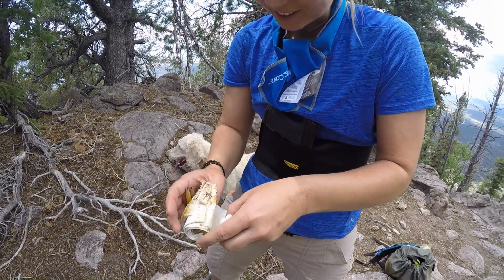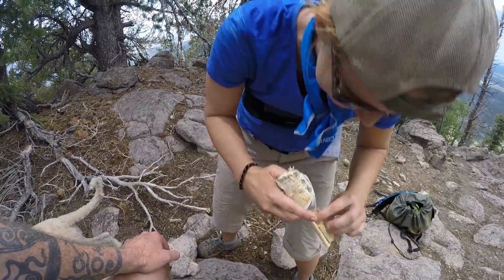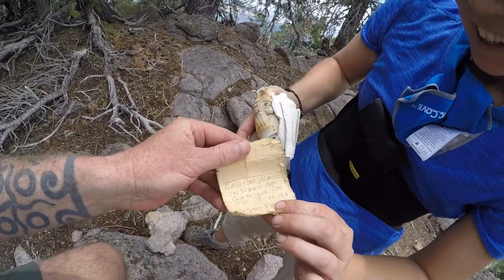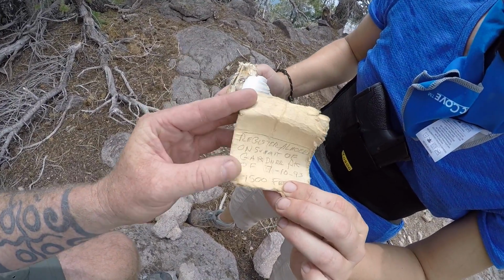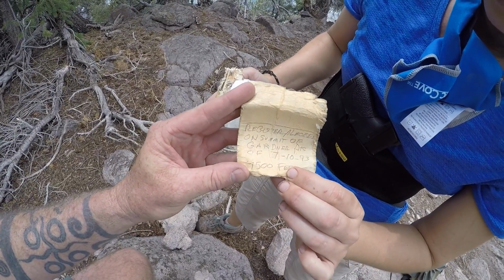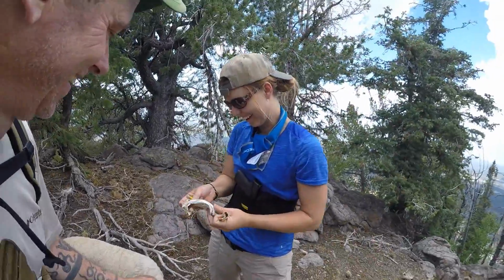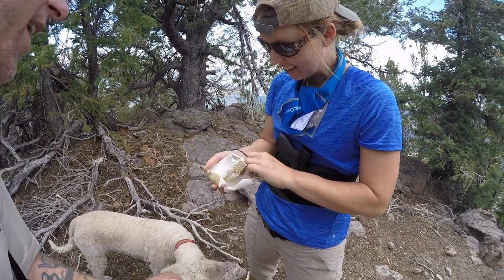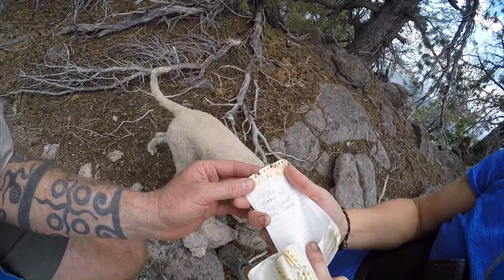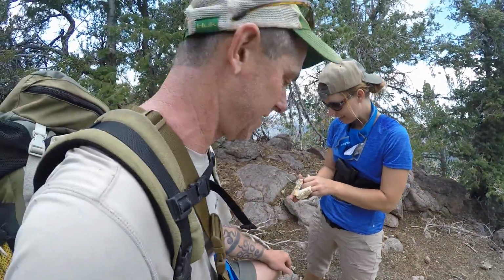It's like a roll of toilet paper. Oh, what's it say? Gardner Peak, registered place on summit of Gardner Peak. 9,500 feet. 9,500 feet. Woo! Booyah! That's awesome. 1,893. Wow. Okay, 10,416 summit. 1,993. How about that?